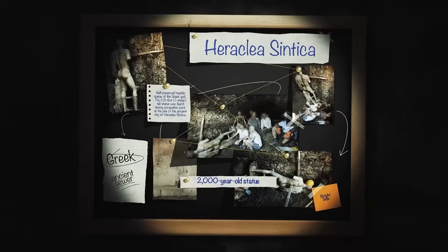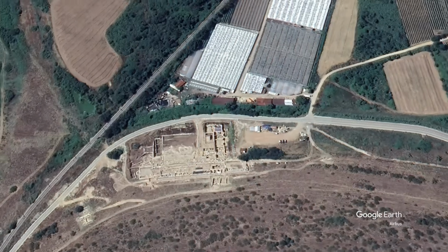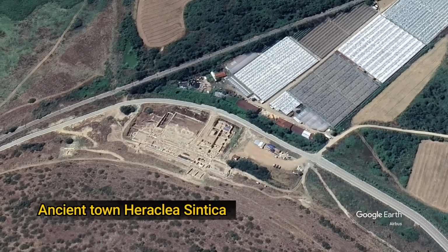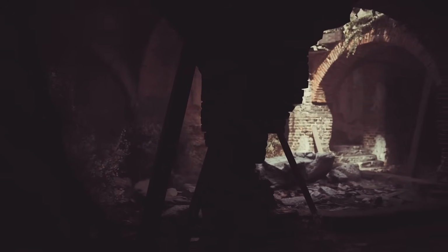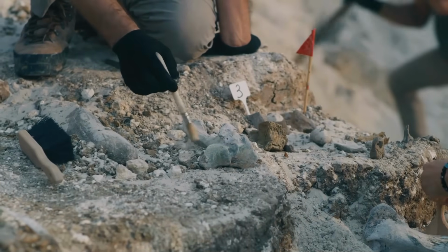And here's how they found the statue. The team was doing a routine dig in southwestern Bulgaria, near the Greek border. This area used to be part of the ancient city of Heraclea, which dates back to the 4th century BCE. While digging, the researchers stumbled upon the statue's marble foot.